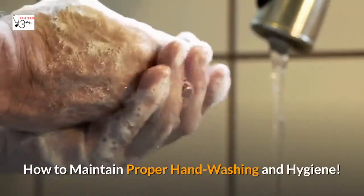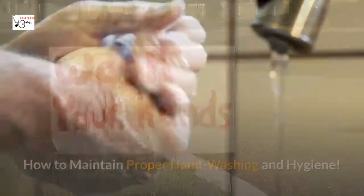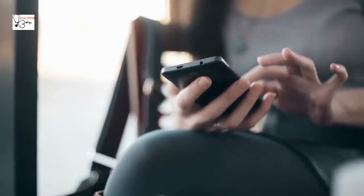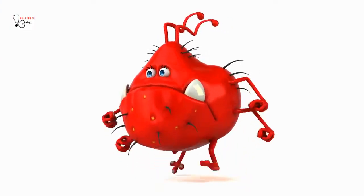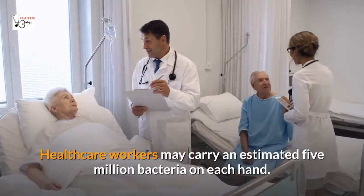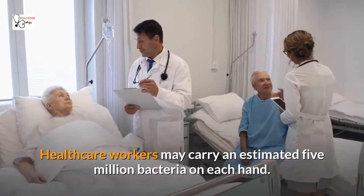How to maintain proper hand washing and hygiene. Washing your hands is a crucial way to reduce the spread of COVID-19 and the flu, but you may be wondering, how often and in what situations? How many germs are on your hands? Your hands are covered with germs, but most don't cause illness. Healthcare workers may carry an estimated 5 million bacteria on each hand.